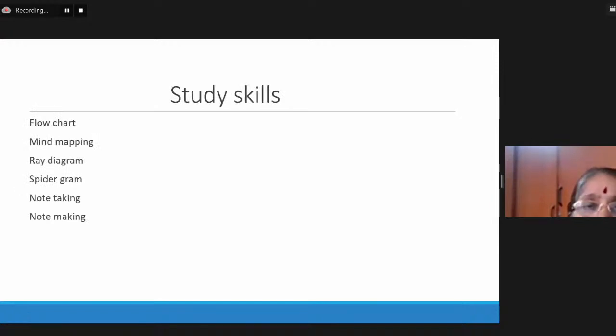Now, we were talking about study skills yesterday. Study skills help you to understand better, note down hints for revision so that you are able to remember all that you studied for your exam. So we saw flowchart, mind mapping, ray diagram, spidergram, note taking. And here I've been repeating this, that these are not tested or assessed in your exam. What is assessed is only note making. It's an important question. The first question is reading comprehension. The second question is note making.